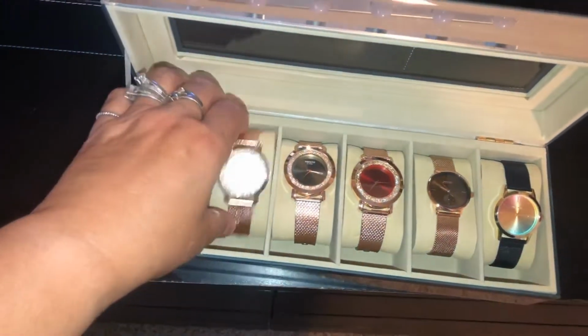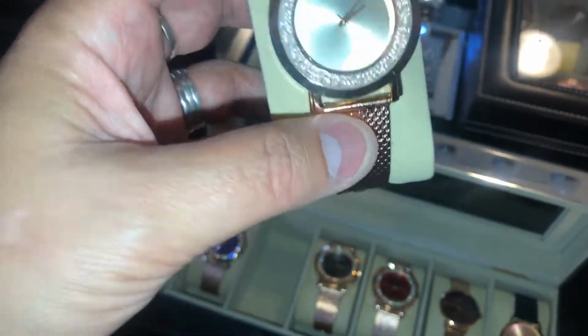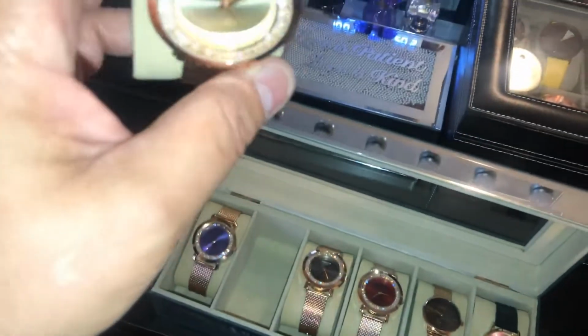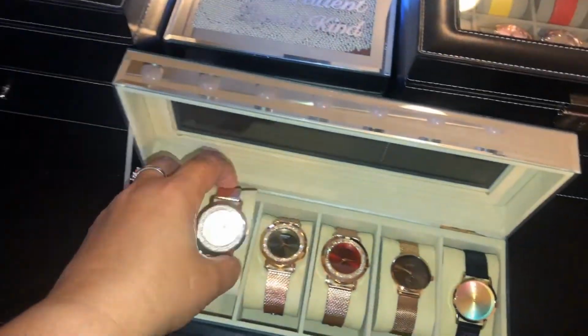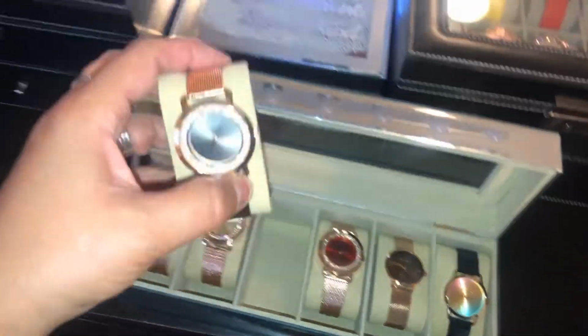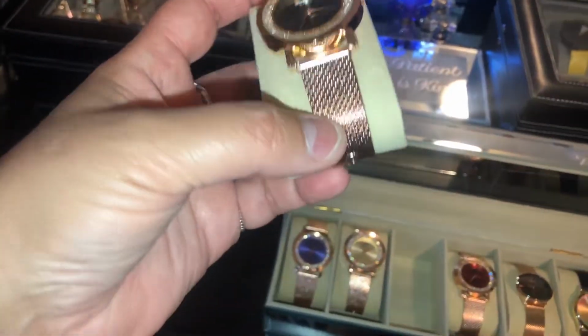So just to recap, just in case. This one, again, rose gold mesh watch with the gold tone in the interface with the shimmery beads. So this is all just kind of like gold tones, rose gold and gold tone together. This one is like a brownish, grayish color, I want to say. Also, rose gold mesh band, gold on the outer face, shimmery beads in the inside.